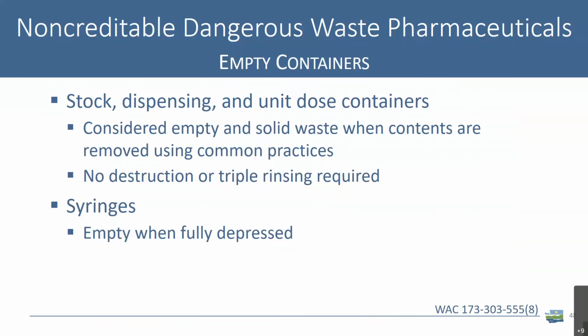Moving into empty containers, you must determine if pharmaceutical containers are empty to ensure proper disposal. Once empty, they often can be disposed of as solid waste. If they are not empty, they may designate as a dangerous waste pharmaceutical. For example, stock dispensing and unit dose delivery devices are empty when the doses have been delivered. They are now solid waste. They are not empty if they contain unused pharmaceuticals, and you must manage them as a dangerous waste pharmaceutical. Examples of these types of devices are epinephrine auto-injectors, powder inhalers, and patches.